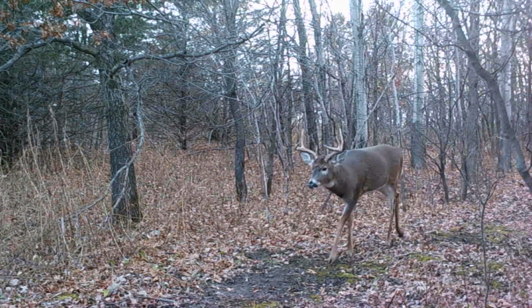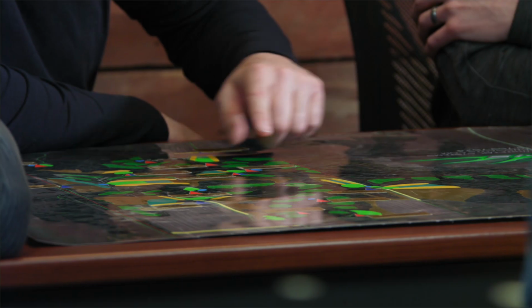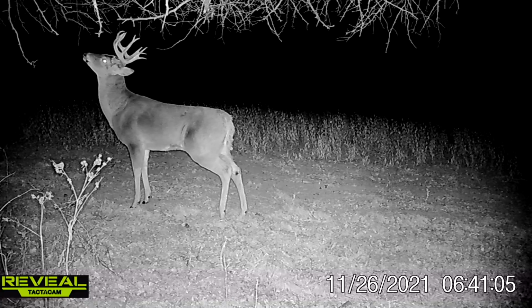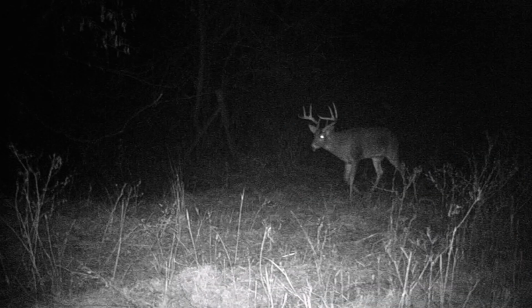The goal of Whitetails From Scratch is really just taking this property that we purchased. It's just a raw asset, a blank canvas, and putting a plan in place with the AWS system, all the habitat improvements and strategies we want to implement, and trying to hold upper age class bucks, mature bucks, 5, 6, 7 years old, and eventually harvest them.